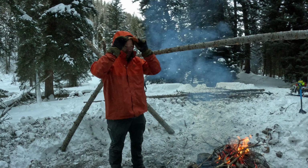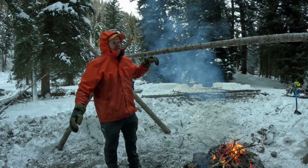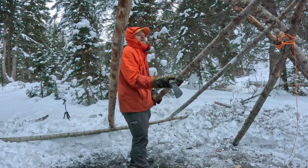That should be cool. Now we're gonna put some pieces across it this way, and then lay our tarp across the top. Right there.